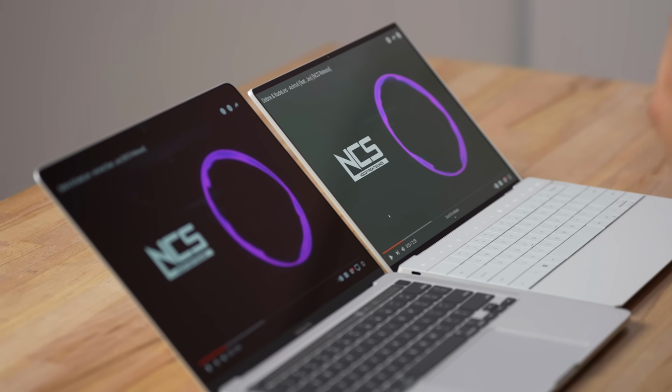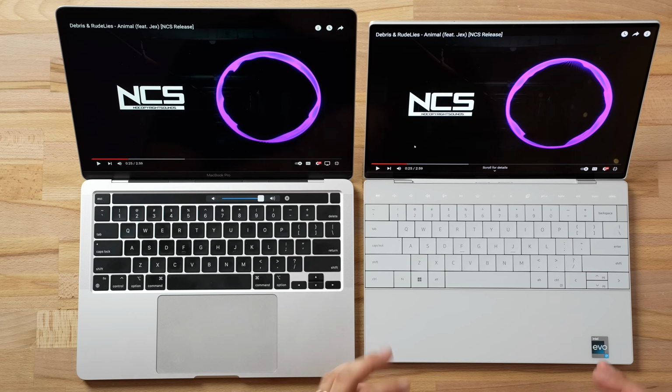Before we check out this OLED display, let's go ahead and compare the speakers and the webcams. Dell made a big deal about this having a new quad speaker system. So let's see how good it sounds.